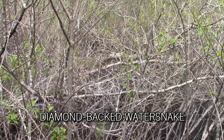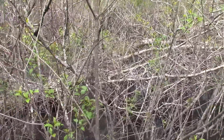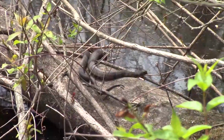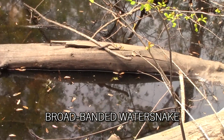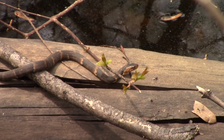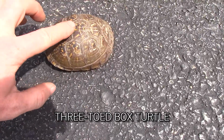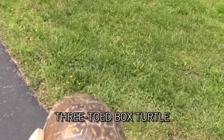I'm on the boardwalk trail again. Figured I'd walk this one more time and maybe one of the other trails here before I head on home. See what I can see. There's a broad-banded water snake. Another little one right there. No broadband. Turtle stop. It's a pretty looking one, but it's still a three-toed, not an ornate.